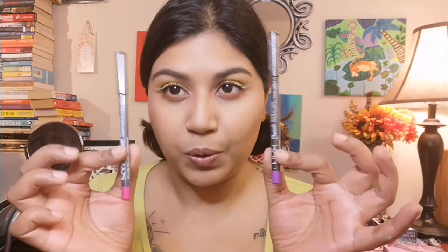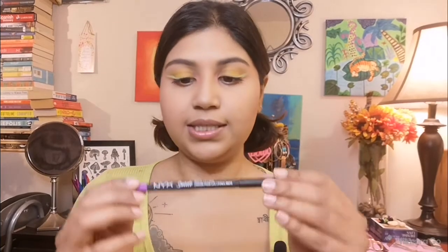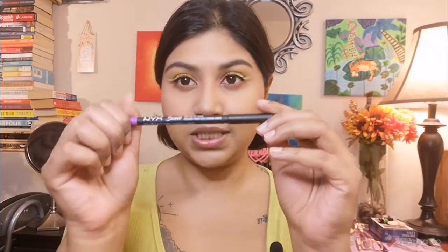So I'm gonna go a bit heavier on the lip because I really want to try out both the liners that I got from NYX. I also got a lipstick from NYX, so these are the last three products that I'm going to show you guys right now. Okay, so this is Run the World, and it is from the NYX Suede line. Okay, I love the NYX Suede lipsticks, and I'm very curious to see how the lip liners are.